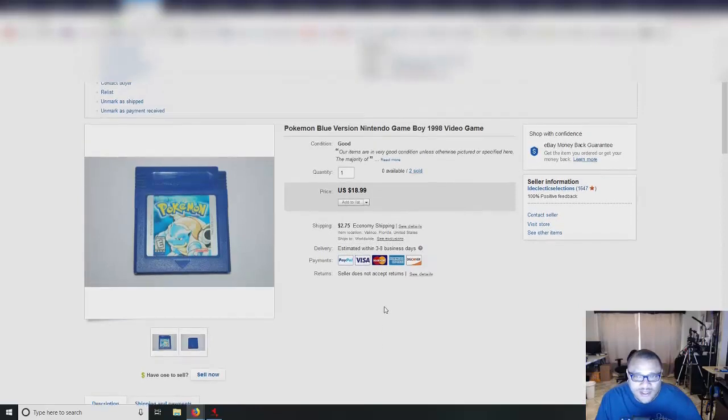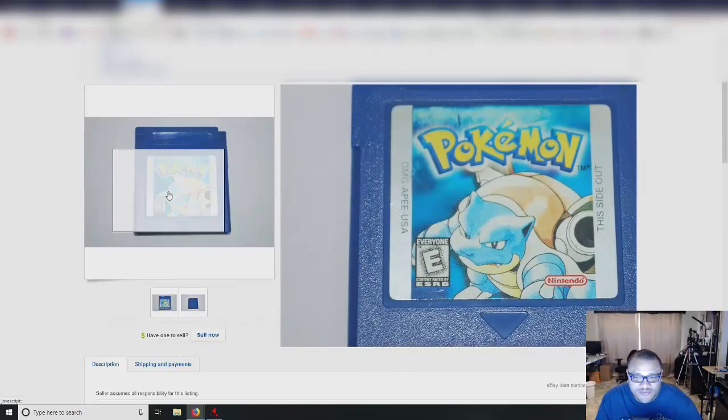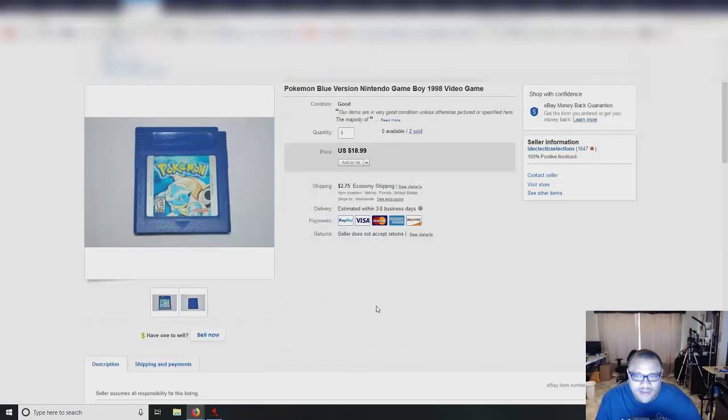Okay, this is a Pokemon Blue version, Nintendo Game Boy, 1998 video game. We actually had 2 of these up for sale, and the person that bought them bought both of them. So they sold for $18.99 with $2.75 shipping on top. So I think this total order was just a little over $40. Yeah, so it was around $40.